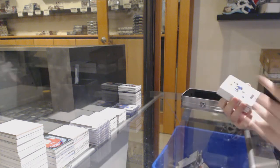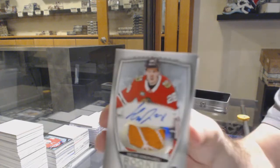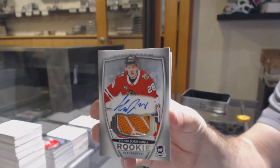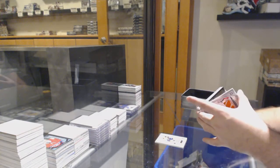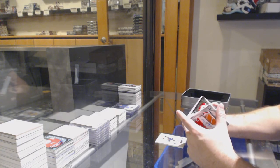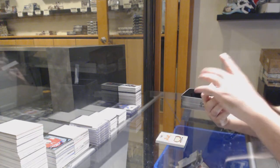Oh, we've got a 249 for the Preds, PK Subban. Sexy patch. 249. Woo. That is a sexy patch. We've got a limited logos patch auto numbered 250 for the Washington Capitals, Tom Wilson.